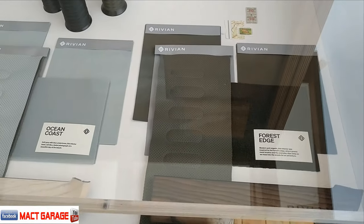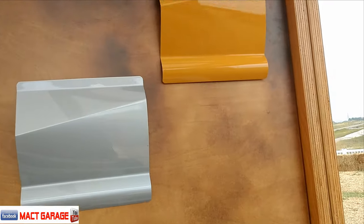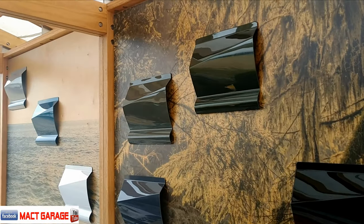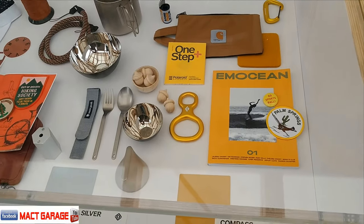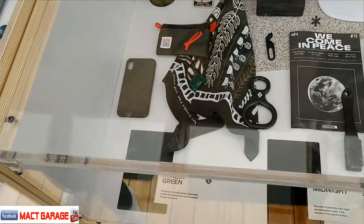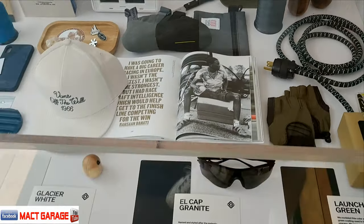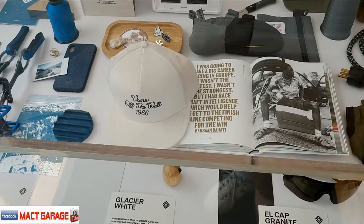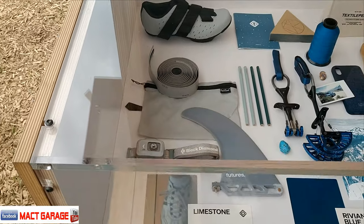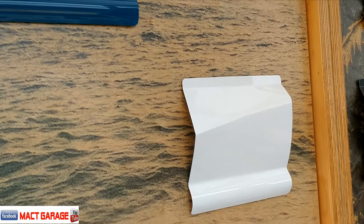Guess these are some of the colors. I think that's interiors that we can see for some of the vehicles. And we've got the color panels for the different colors. This is so cool. And then some other colors: Compass Yellow, LA Silver, Red Canyon, Midnight, and Forest Green. Launch Green. Oh, this is like the ending product. El Cap Granite, Glacier White, Rivian Blue, and Limestone. Right here, we've got Limestone. So lots of different colors, all matching up for the body panels, for the cutouts they have for that.